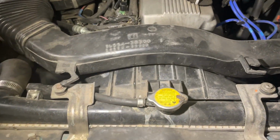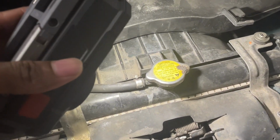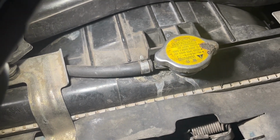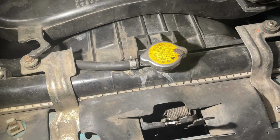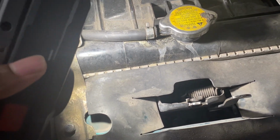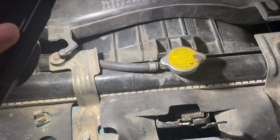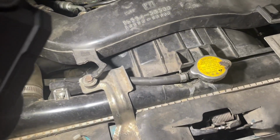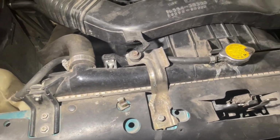So one thing that I'm definitely gonna do, when I get this thing running again, is change this radiator cap. This thing's a piece of crap, man. I've changed the cap and the radiator a few times, but you can see that there's coolant coming out somewhere. Obviously, I think this cap is not sealing right, and it's getting too hot and coolant's seeping out. So I'm definitely taking care of that. I'm gonna inspect this whole thing, get that taken care of.